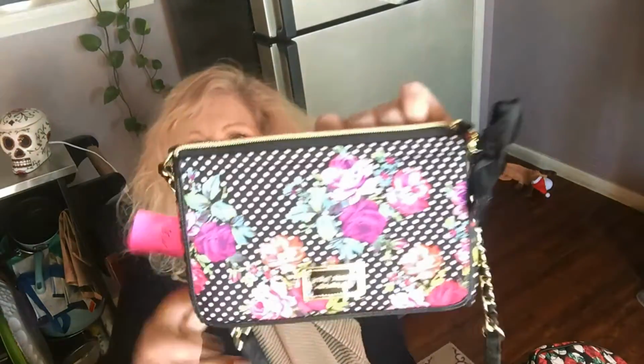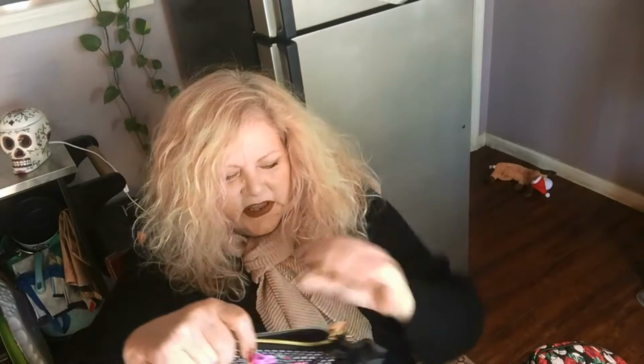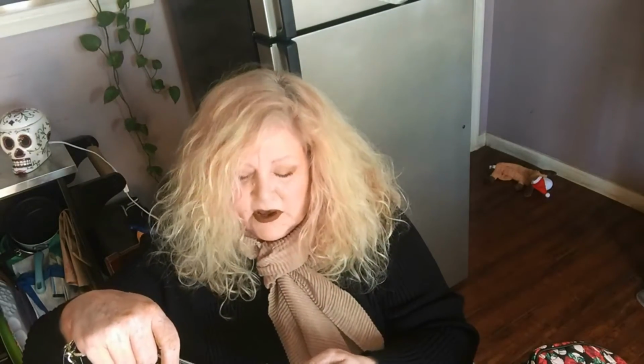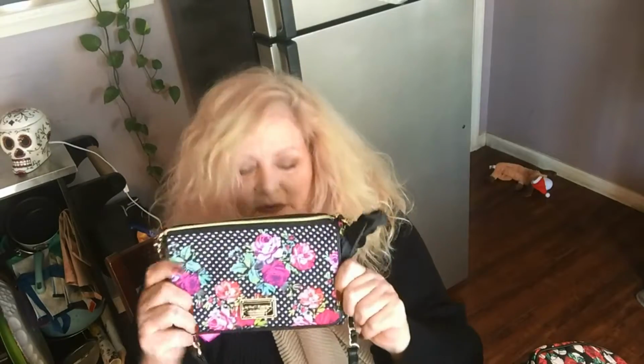So this is the first purse she found me from Betsey Johnson. I love it. I think it's just ridiculously adorable. It was originally like 40 something bucks, $41, and I got it for $17.99. And the inside looks like that. It's got all these big pink kisses on black silk. And I just think this is beautiful. To me, this is beautiful.